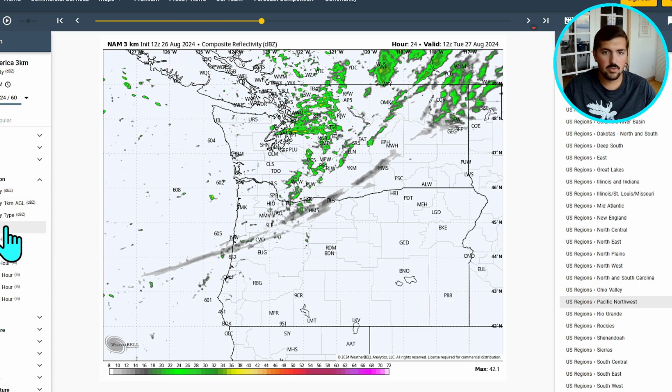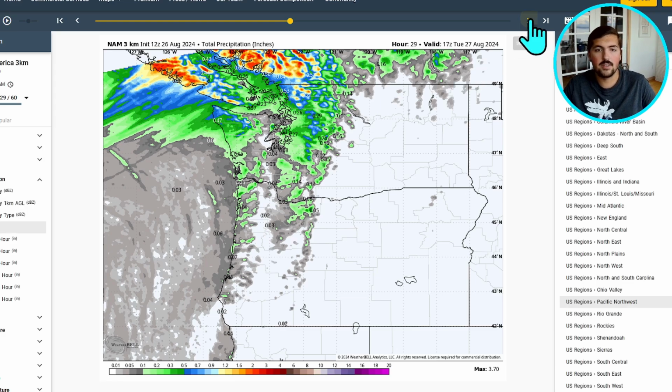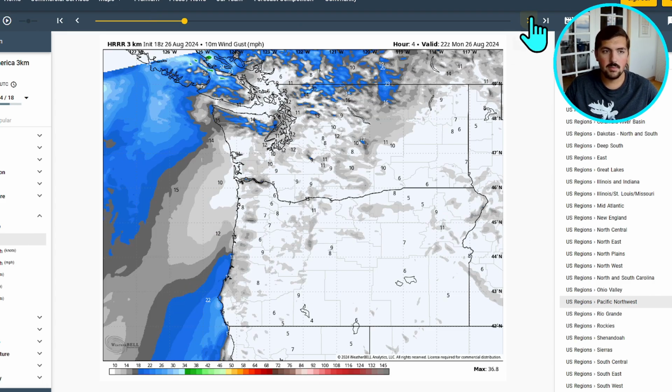And if we look at the total precipitation, you can see that it's not as high as the European model, but it shows some of the mountains, though, ringing out a good 2 to 3 inches of rainfall on some of those higher peaks, which is possible. But unfortunately, there's not really any weather stations up there for us to really know if it gets that correct. But really, 1 to 2 inches probably should be the max, at least according to most of the models. Now looking at 10-meter wind gusts, this is just basically surface wind gusts that the model is showing.